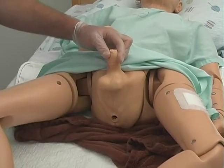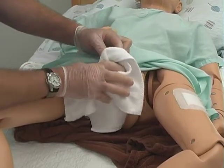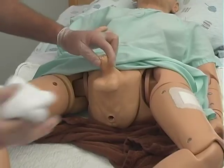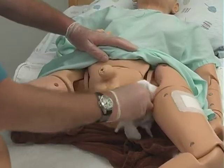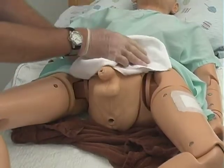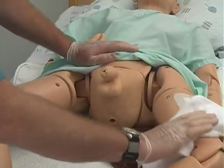Observe the area for redness, irritation, especially in the skin folds. Wash, rinse the suprapubic, groin, and inner thigh areas well. Dry the entire area. Now that you have completed the groin area, continue washing the rectal area.